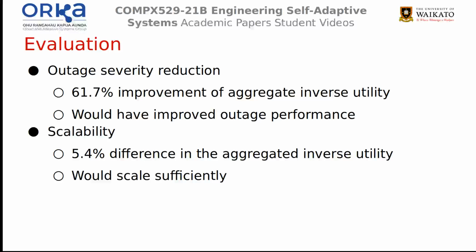Their evaluation showed that the outage severity was in fact reduced. A 61.7% improvement of aggregate inverse utility is what they found, and they conclude they would have improved outage performance. In terms of scalability, they found that there was a 5.4% difference in the aggregated inverse utility. So they concluded that their solution would scale sufficiently.